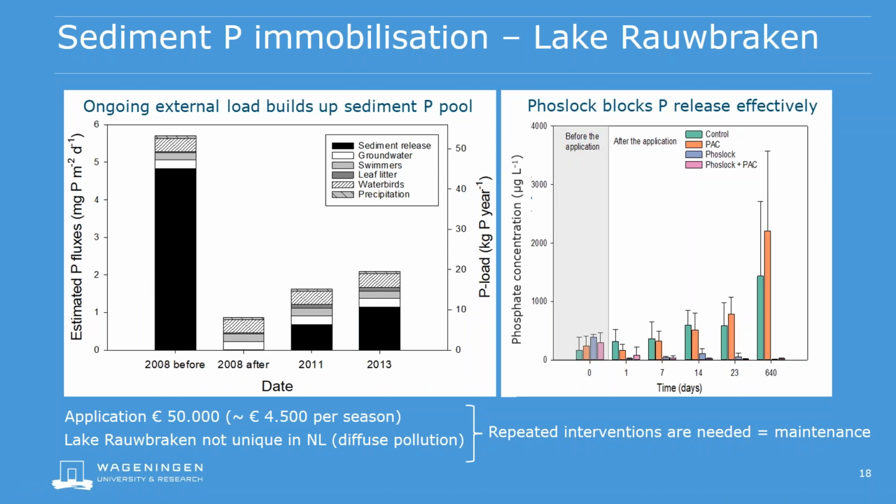It's impossible to cut off the groundwater, or it's an official bathing site, so you will not stop civilians to have a swim in there. It's quite difficult to reduce leaf litter or to scare off the water birds. So these sources remain, and they are building up an internal load again.